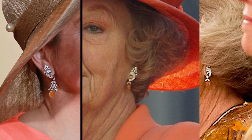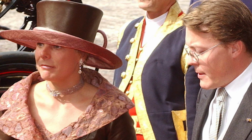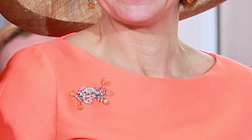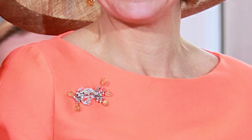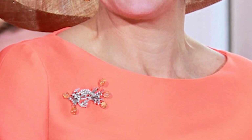The earrings feature a detachable dangle portion, which allows them to be worn in different styles. Beatrix has been known to attach pearl drops or diamond drops to the earrings. Similarly, Princess Laurentien, another member of the Dutch royal family, has worn the earrings with large diamond drops, showcasing the suite's adaptability. The brooch, which is a key piece of the suite, features 5 fire opals set among diamonds, creating a design that matches the earrings.